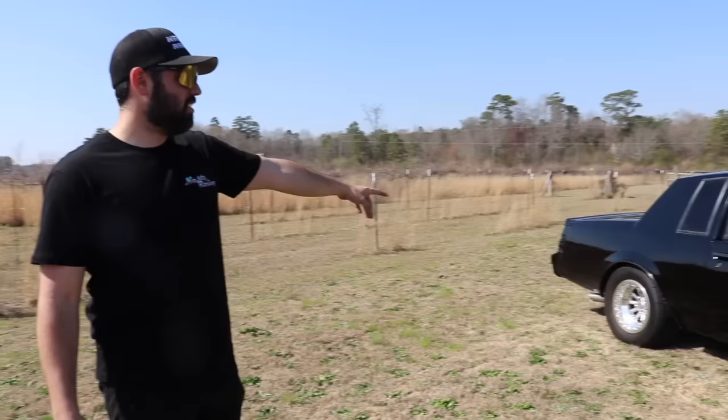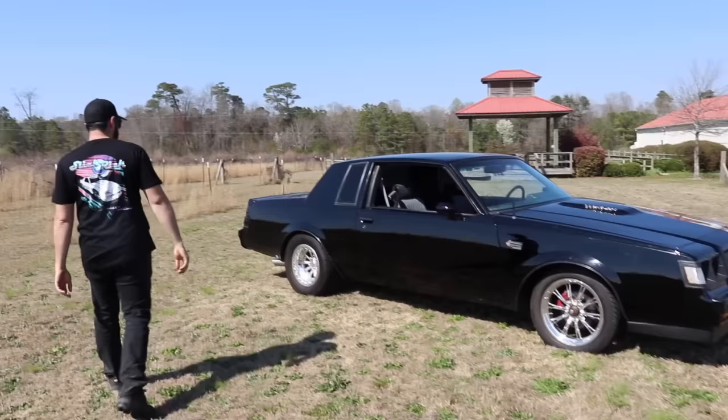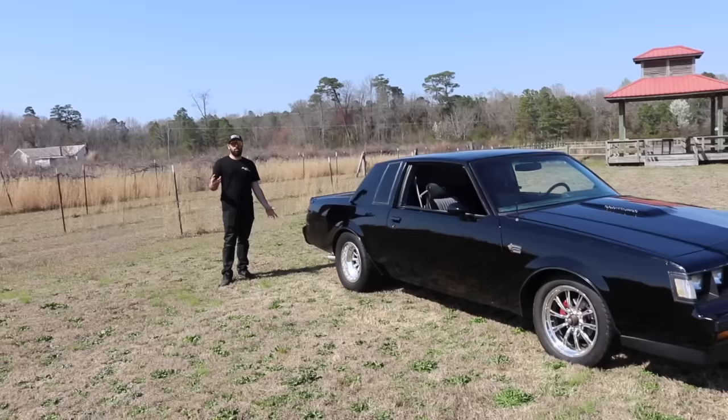How good does it look? They look so good. I mean, it's just a good-looking car. So you consider this an American muscle classic? Yeah. It's a G-body, but it still is an American muscle car. G-body's a muscle car, right?